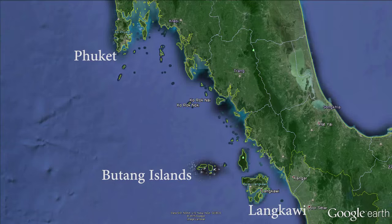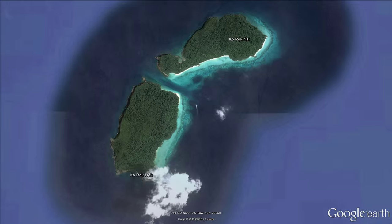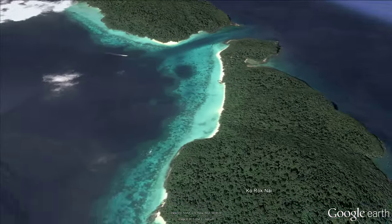This is Ko Rok Nok and Ko Rok Nai. Is it Nai, that one? No, Nok. Nok, north. I don't think it's north and south in this case, but some of the islands are Nai, I think, north and south.